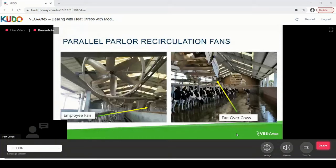So here's an example where putting some air speed over these cows in the parlor is important. Just using smaller fans here is quite effective to put air over the cows. What I'm highlighting with the arrow is that those fans are pointing down to cool the people actually working in the parlor. On the right, again, we have fans over the cows, as well as these larger fans pushing air down through the exit alley from the parlor area. You can go to the next slide, Hugh.